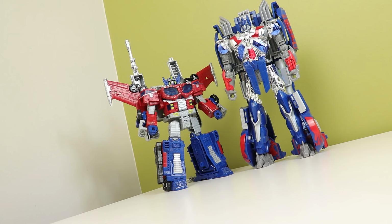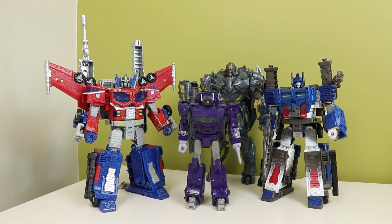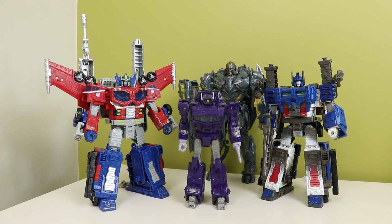Deluxes got smaller or bigger depending on which Deluxe you buy. Voyagers did the same, but in the end, their core, quote-unquote, what they are, stayed relatively the same. Leaders went from being big old toys that have complex transformations and lights and sounds to toys that scale well, but are beefy, with complex transformations.